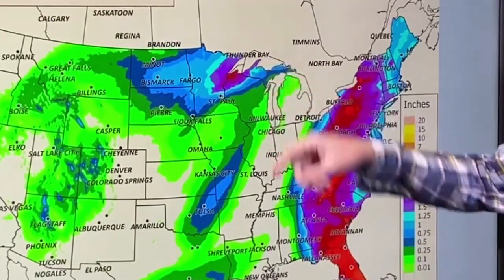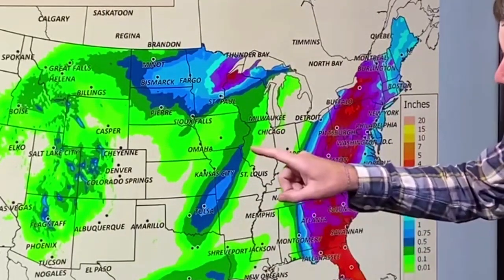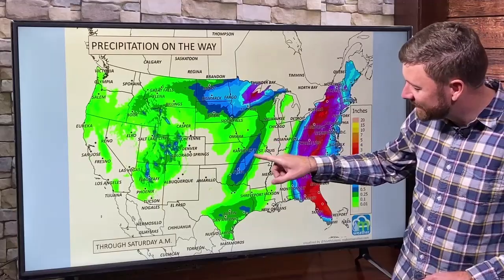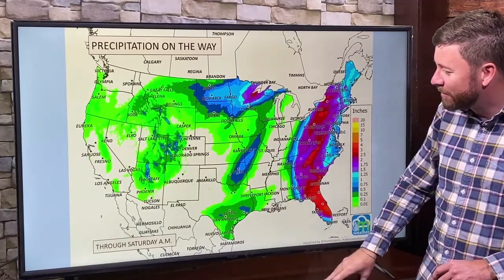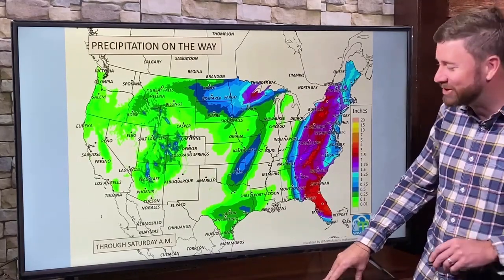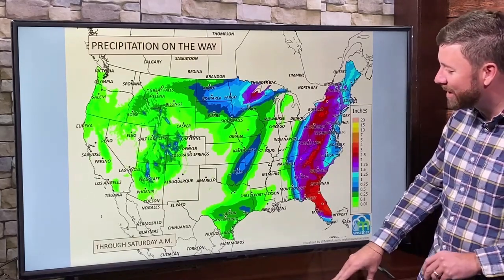Paul, on up toward Thunder Bay, there's going to be a bullseye of water in there. 2 to 2.5 inches of total water will fall. Another swipe here of some healthier totals from around Hannibal or so, down to the south to Tulsa, kind of over the Flint Hills and extreme, I guess, eastern cases of the Flint Hills into the Osage country. But some of that total water is going to be right around an inch or so.